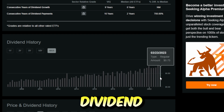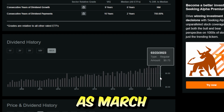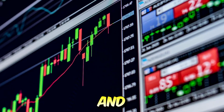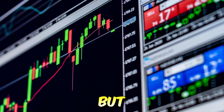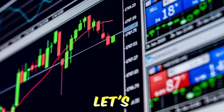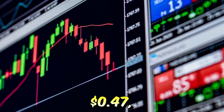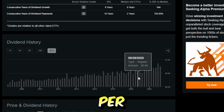If we look at the last dividend paid by VIG, as of March 23rd, 2023, it was 75 cents per share. And this ETF does pay a quarterly dividend, but if you look back just a few years ago, let's go back to 2020, for example, this same ETF was paying 47 cents, 60 cents, 56 cents per share per quarter.